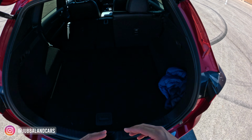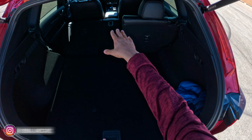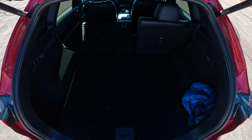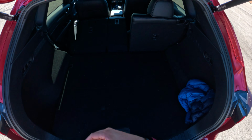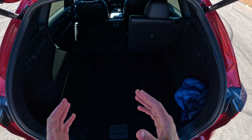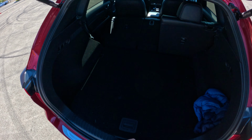Cargo space is completely adequate for this class of vehicle. One thing I like here is that we have a 40-20-40 split, which improves the overall practicality if you want to put skis and such in the middle. I actually own a 2023 Turbo Premium Plus Mazda CX-50, and that one has only a 60-40, not a 40-20-40.